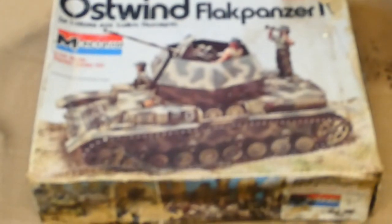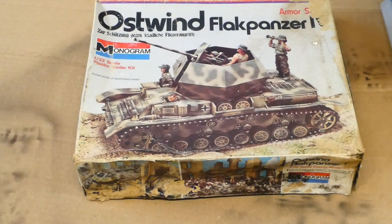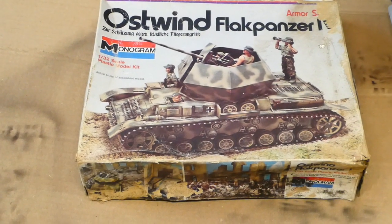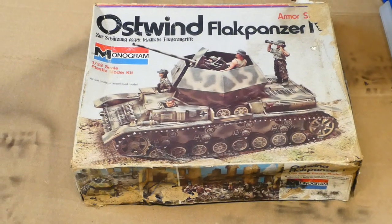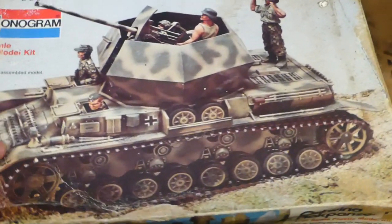I think Monogram were one of the great American companies. Almost as imaginative as Aurora. But unlike Aurora, you generally got all the parts in the box. Anyway, absolutely hammered. It's got bird mess on it. Slugs got into it. And look at that. Absolute health hazard.